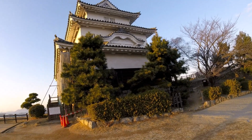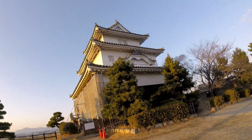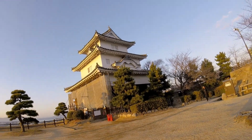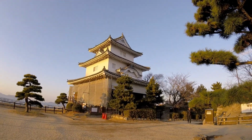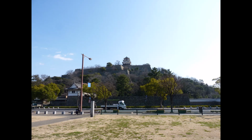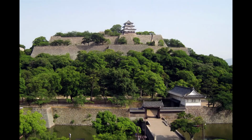The keep of Marugame Castle is only 49 feet or 15 meters tall, making it the smallest keep in Japan, but also one of the oldest. It's ironic that the smallest keep in Japan sits upon the tallest walls in Japan. This contrast is very apparent from below and has given rise to the rumor that the keep was not designed to be the keep at all, but rather a tower serving to protect an even greater structure.